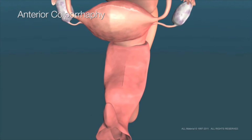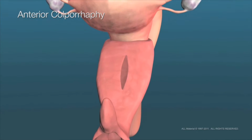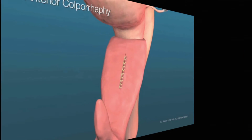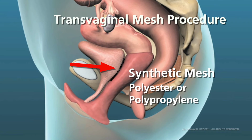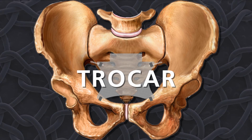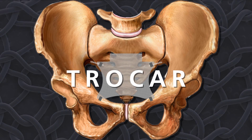Typically, the procedure used for repairing a pelvic organ prolapse is called an anterior colporrhaphy, where weaknesses in connective tissue or fascia are stitched together. A newer surgery, the transvaginal mesh procedure, involves using a piece of synthetic mesh, which is generally made of polyester or polypropylene. The mesh has what looks like wings called trocars, which are used to anchor it into the connective tissue, where it is sutured into place.